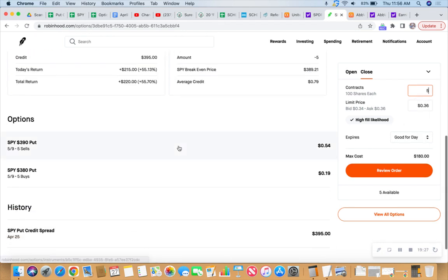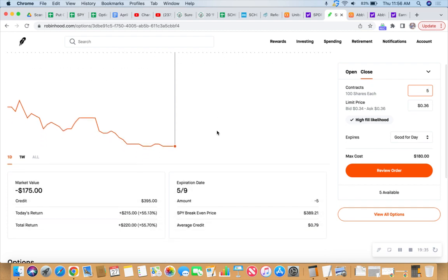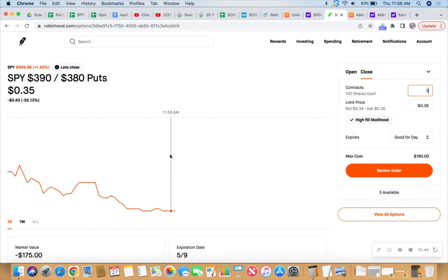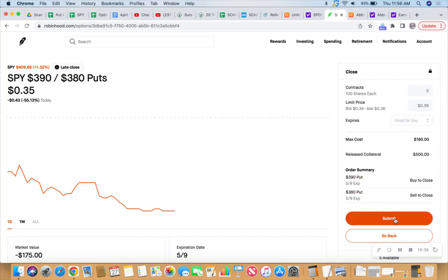What do we collect? 395. So we're meeting the threshold of, we are at plus 100 and plus 50. We're above 50%, and we're above the $100 minimum that we're looking to net on each of these trades, 14 days to expiration ish trades. So to close this would cost me 180 right now.